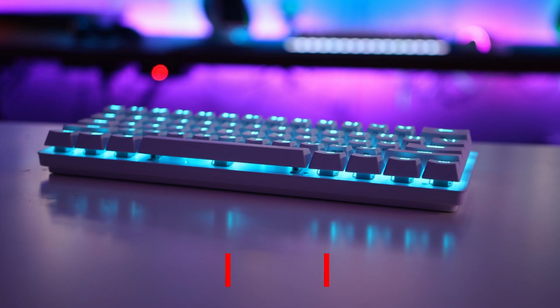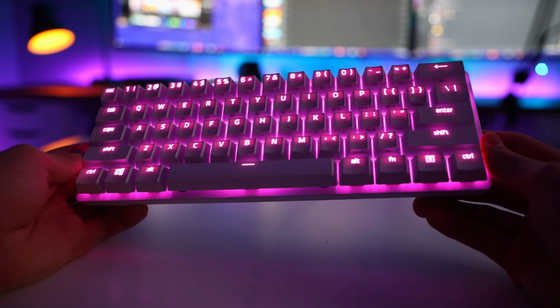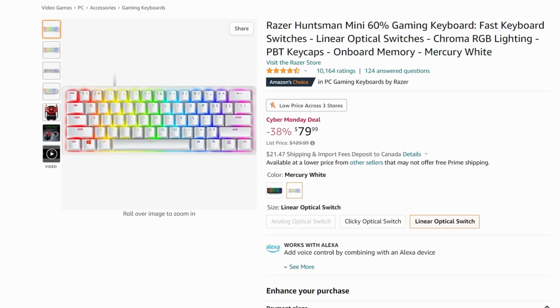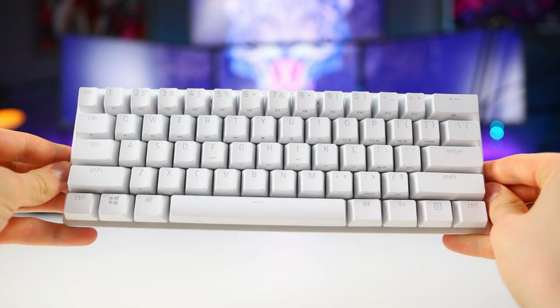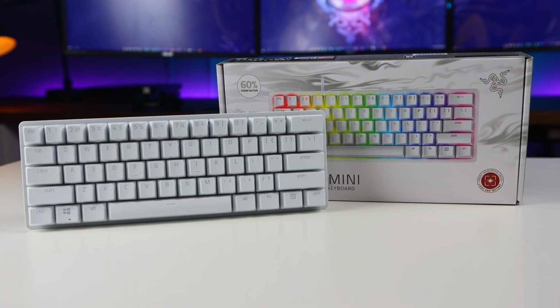3 I have the RAZER HUNTSMAN Mini. This keyboard to me has the best RGB of any keyboard I have ever tried, especially out of all the 60% keyboards. It does cost $130 normally, but right now you can find it for only $80 US. It's probably because it's around Black Friday / Cyber Monday, so by the time this video comes out it's probably already gone, but just know that it does go on sale quite a bit, so you should be able to pick it up for a little bit cheaper.